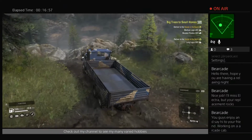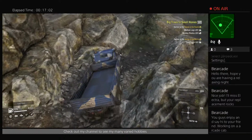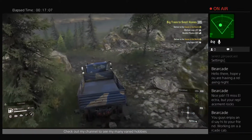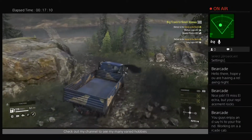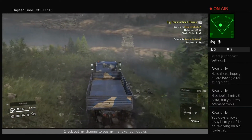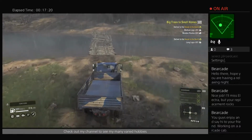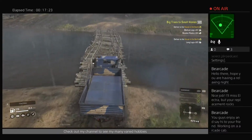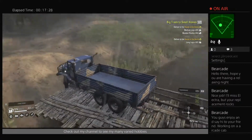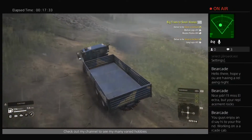We'll take the sketchy way to get to the house with the A and K, so we'll see if I can avoid tipping this one over. This truck's got a pretty big fuel tank, too. Nice. 380 liters. That's pretty big. And I'm going through roughly 8.2 liters a minute. Yeah, that sounds pretty reasonable. So that's not too bad. There's worse trucks. Much worse.